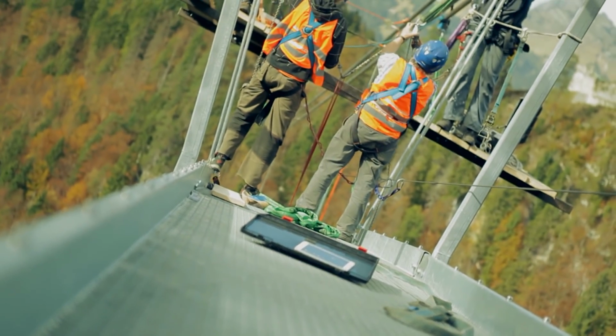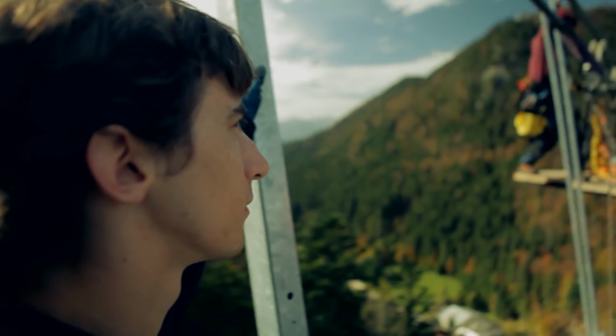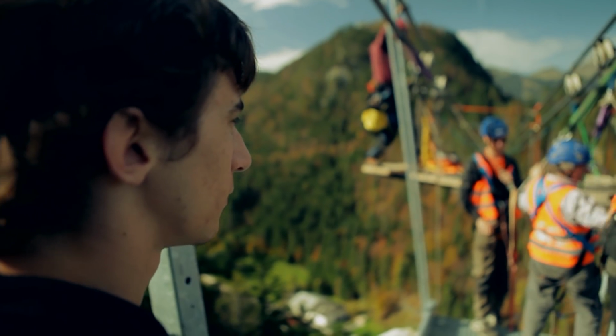Only when every little detail is right will the bridge be able to hold up to 500 people, even in wind speeds of 37 miles per hour. Of course, I care about the opening date. But when I'm not 100% satisfied with the project, I can't change that.